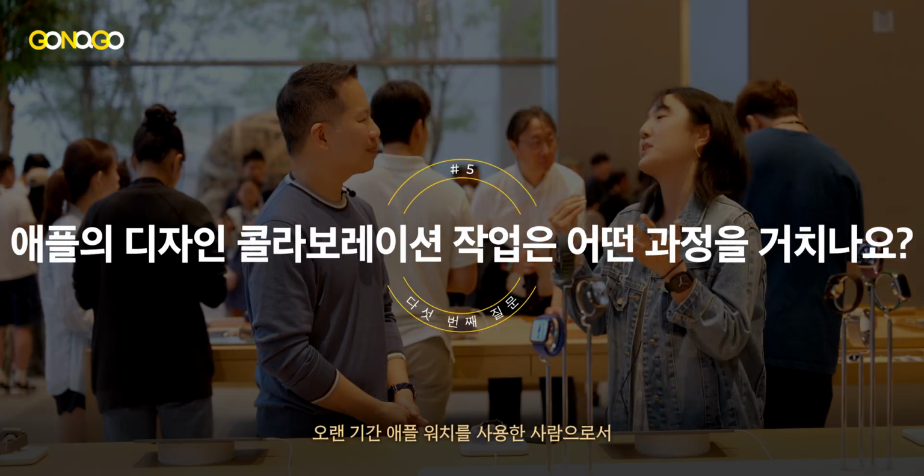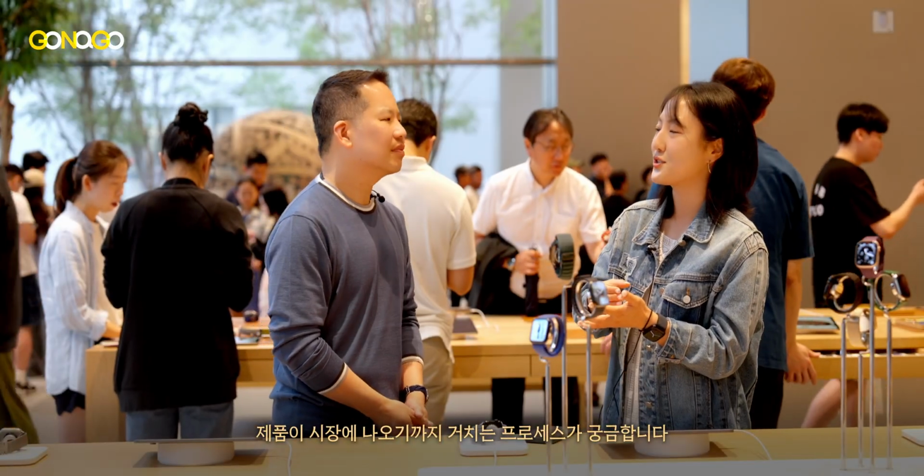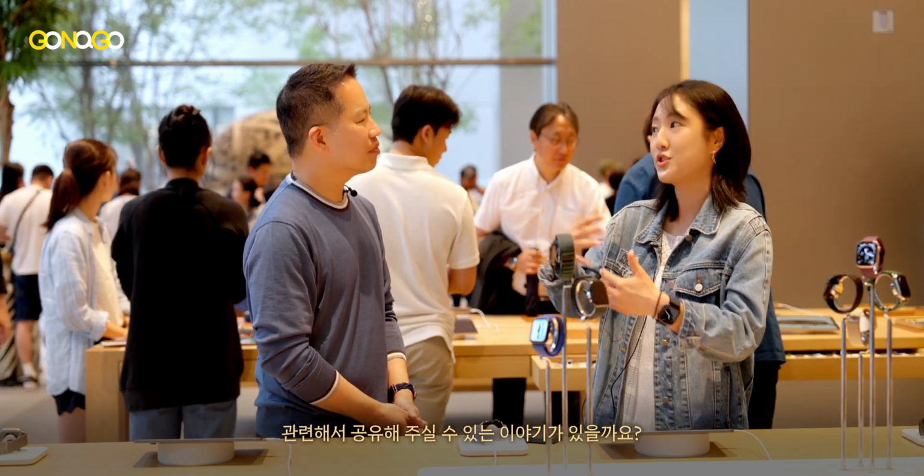As a long-time Apple Watch user, I've always been curious about what process goes in before all the collaboration products come out to market. Is there any specific process that you may share with us?